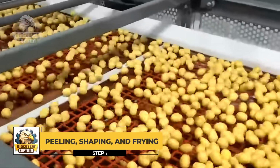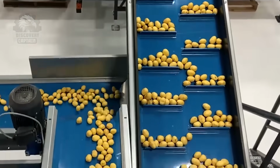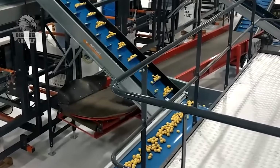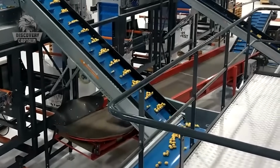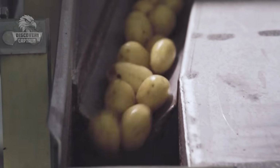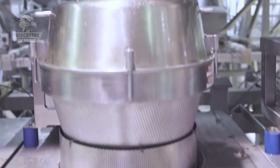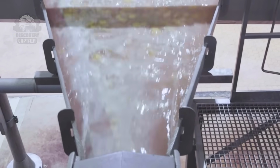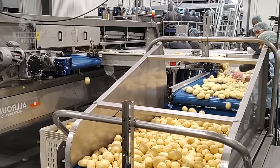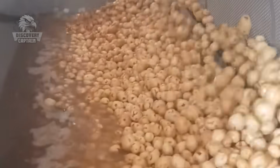Three, peeling, shaping, and frying. After that, the potato undergoes another round of peeling and washing. Following a thorough peeling, we're left with gleaming potatoes, ready for the next critical step in the process.